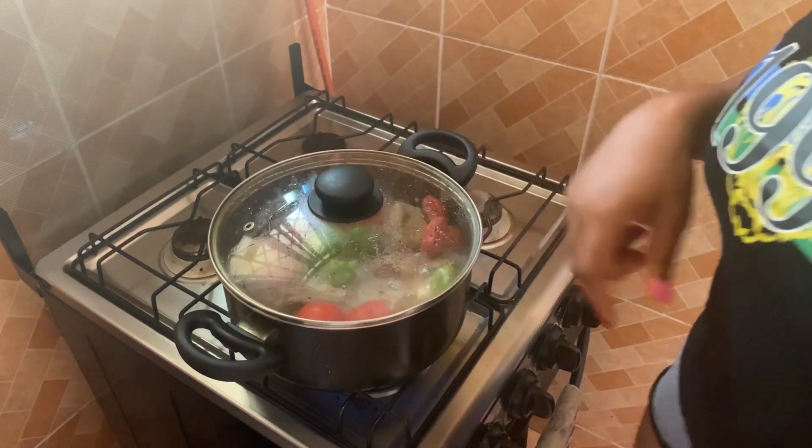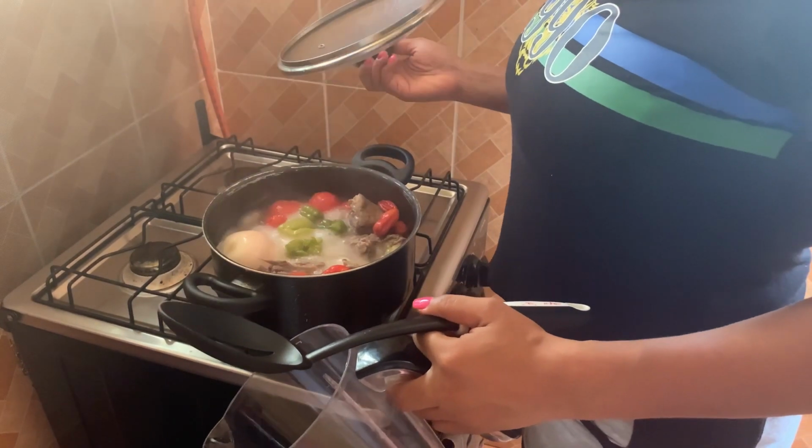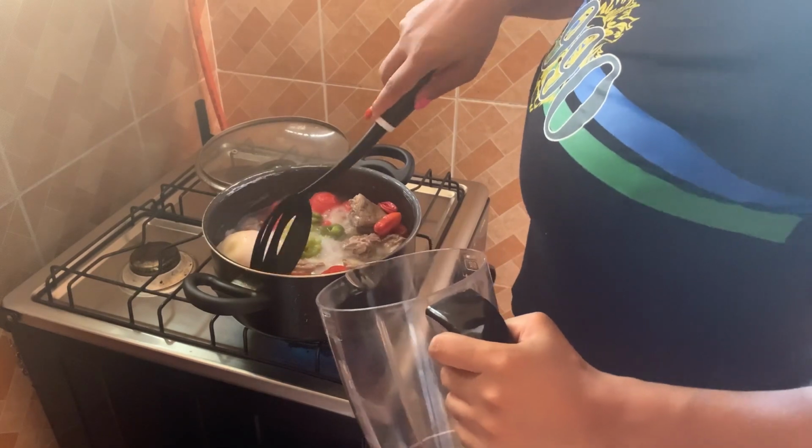So now that the veggies are all nice and steamed up, I'm going to go ahead and take them out and put it in my blender and blend that. And I'm going to add it back to this stock.